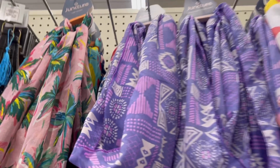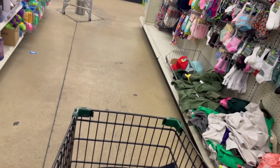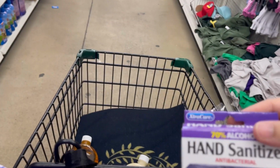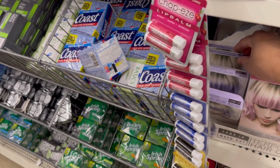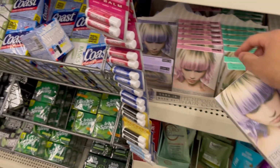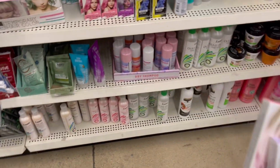I do love scarves. So as you can see, I'm gonna get them the same scarf. The hair care beauty section. I will get some things for them as well as myself.